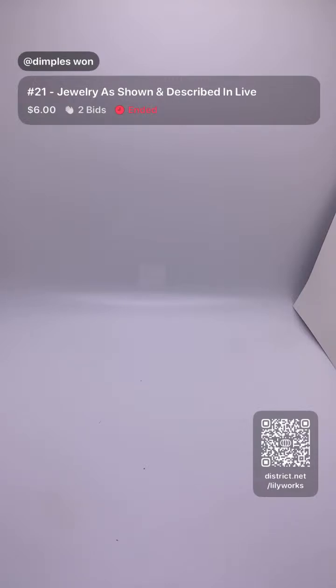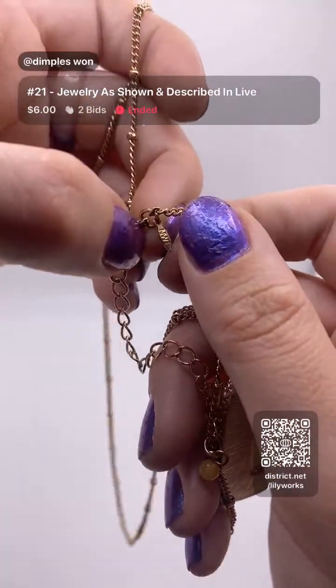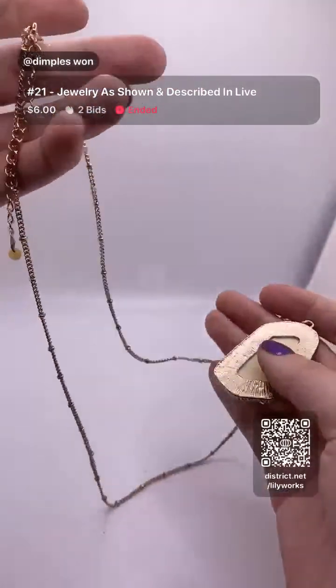We've got a jumbled mess. We're just working on it, slowly but surely. So next up, I know I've seen this before, but this tag says NWT. So I'm doing a struggle right now to recall that in my brain, but I know I've seen that before.